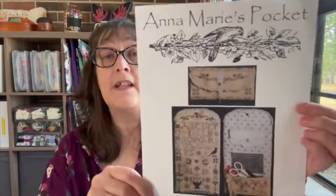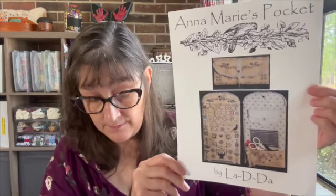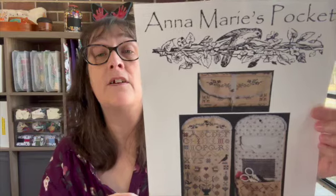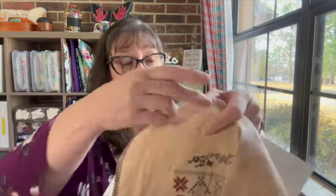This is the actual class piece for the class with La-Di-Da in the Silver Needle. It is called Anna Marie's Pocket. Fabric is 36 count Hogbrissel by Fox and Rabbit. The letters are all done in, oh, I can never remember.